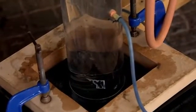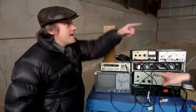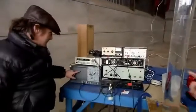The bubbles that you can see in the pipe are killing off that sound entirely. We're still playing the sound cheeps through the water, but even the smallest bubbles are stopping the microphone from picking them up. There's nothing there. But there's hardly any. So these tiny, almost microscopic bubbles are killing off all that sound completely.